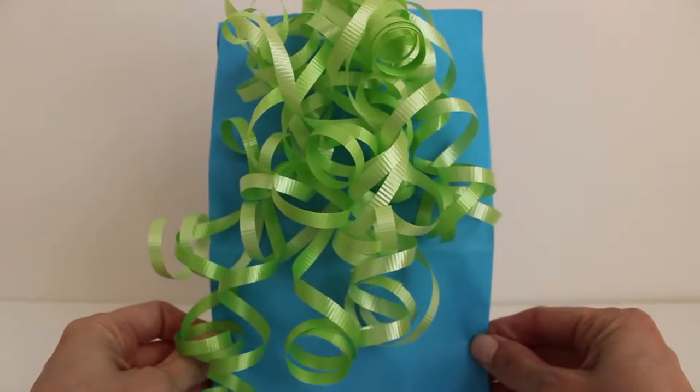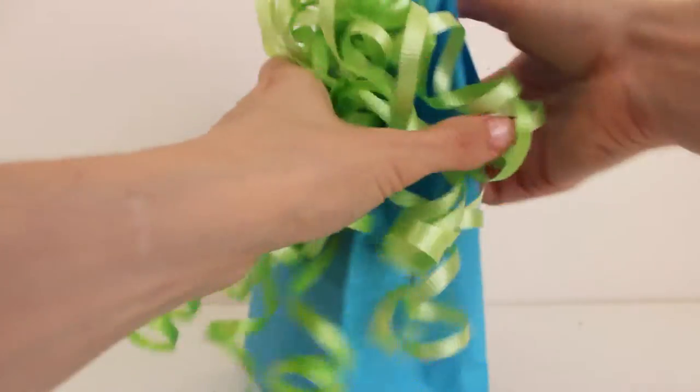Today we have this surprise present. Let's open it up and see what's inside.